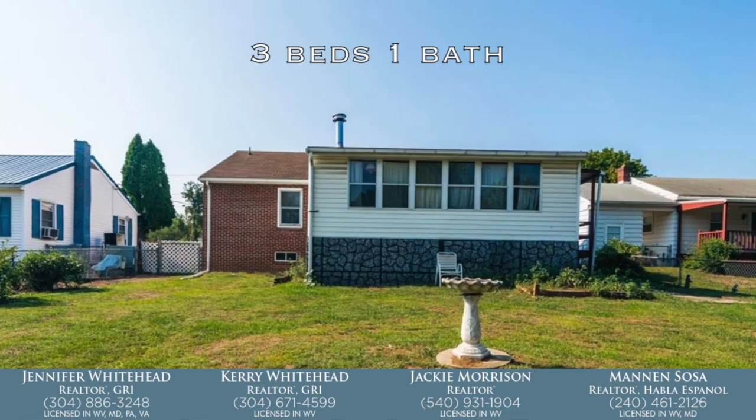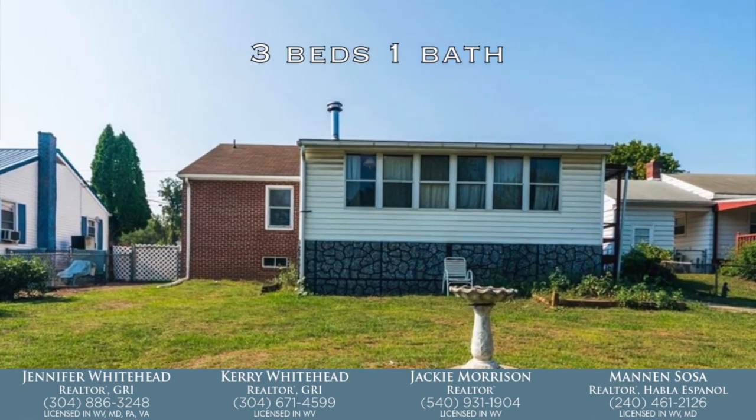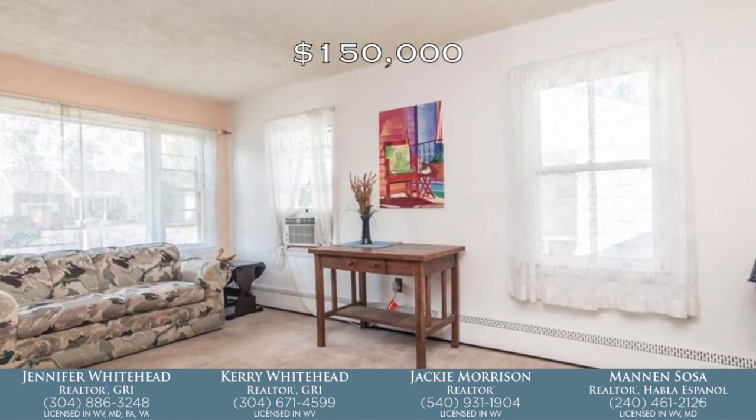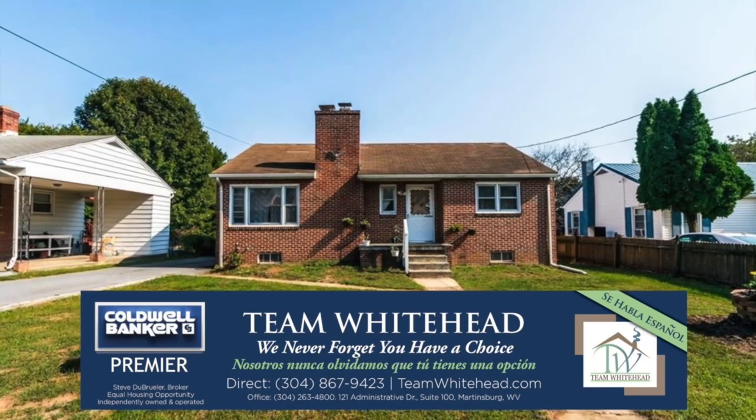447 Bernice Avenue has baseboard heat. This brick rancher is priced for you. From Martinsburg, follow Route 11 to a right onto Bernice. Follow Bernice around to the house on the left.